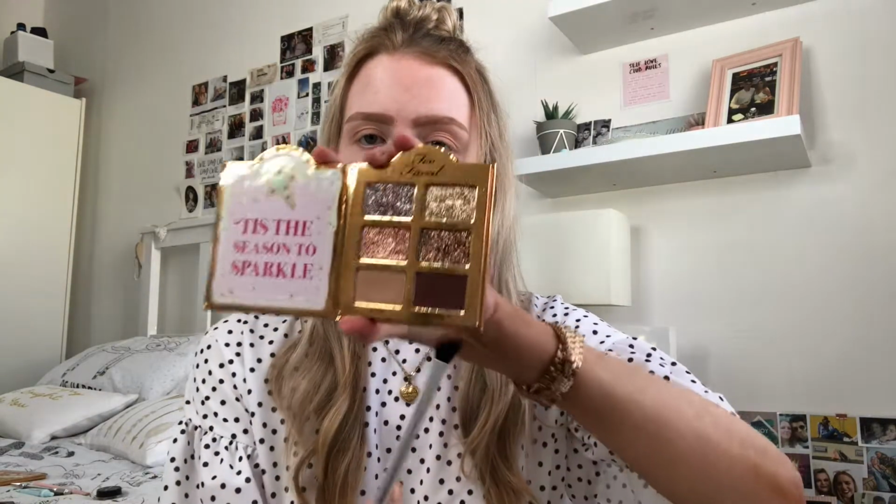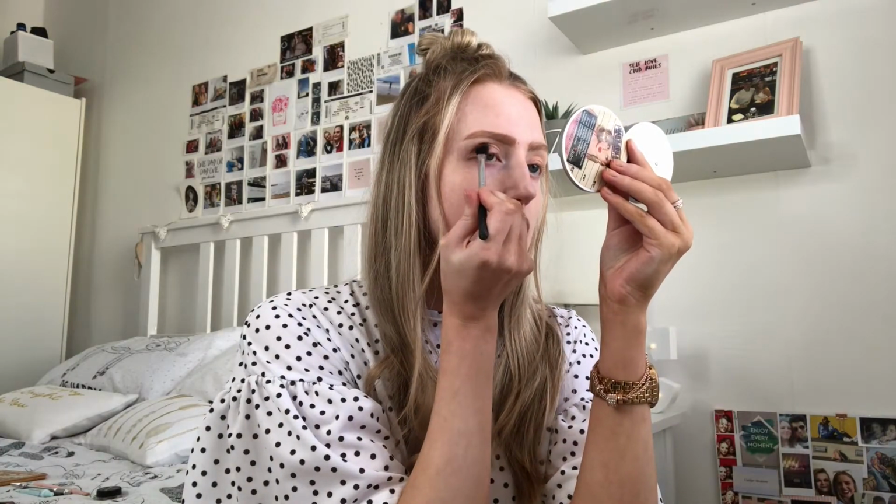The next shade I'm going to go in with is Can't Catch Me, and this is from the same eyeshadow palette. I'm just using an angled fluffy brush from Real Techniques, and I'm going to blend this out into my crease and blend it out into my eye.